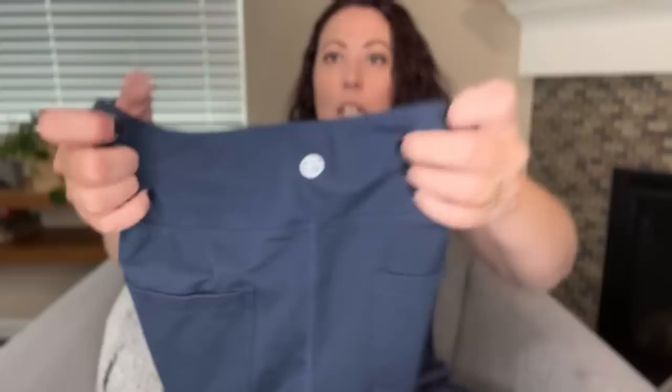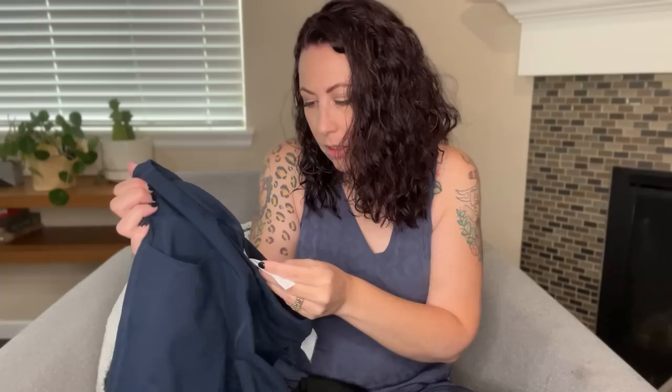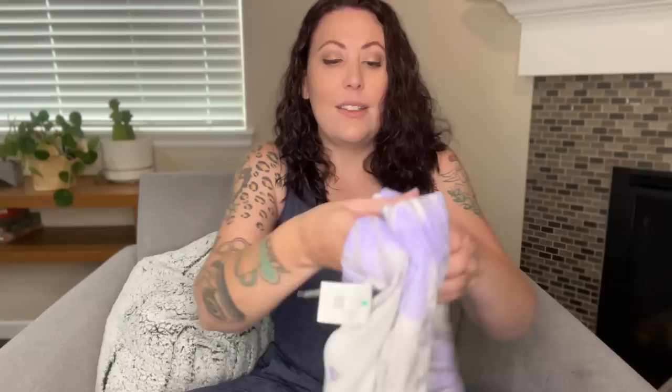But these were flare leggings, and they had pockets, and they just seem like pretty good quality. They are both a size medium, and I have them in navy blue and black, so I'm gonna do a little bit of research. Either way, they're gonna do a dollar start, so it's like a dollar for nice quality leggings. I'm fine with that.